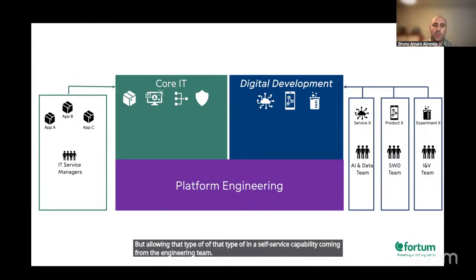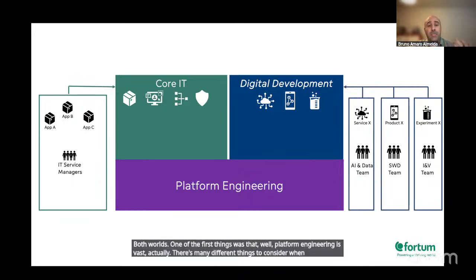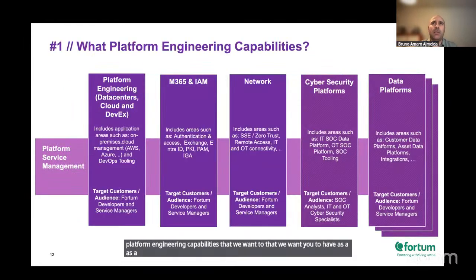And in another way, for the core IT, you wanted to apply modern DevOps and modern platform engineering principles on how to manage the traditional type of infrastructure, and you wanted to combine the best of both worlds. So one of the first things was that platform engineering is vast, actually. There are many different things to consider in an enterprise, because it's not one size fits all. So how do you differentiate between these? One of the things that we did was thinking about what platform engineering capabilities we want to have as common. I selected five here, and this is a little bit how we have been thinking about the topic and how we've been applying it.